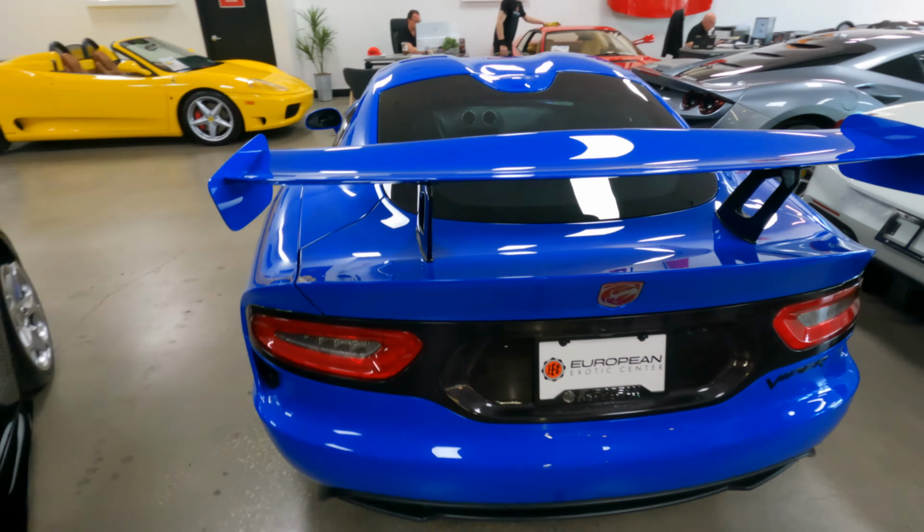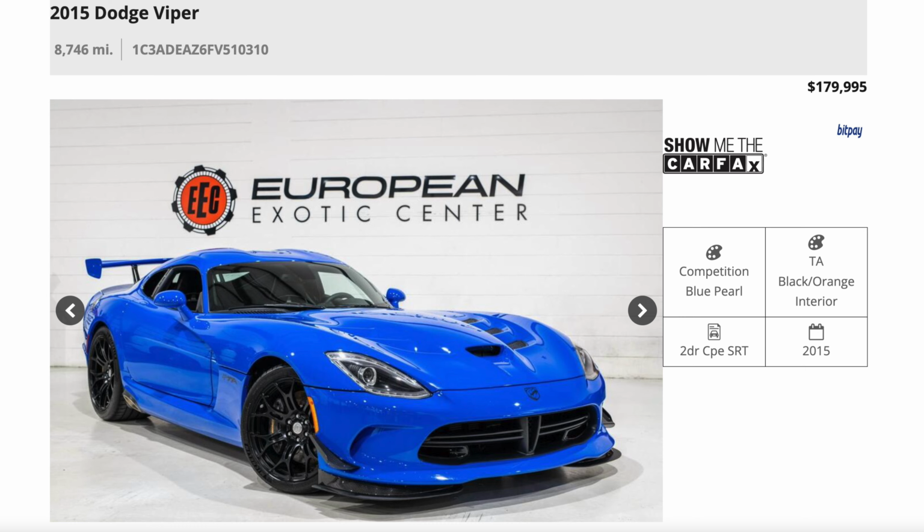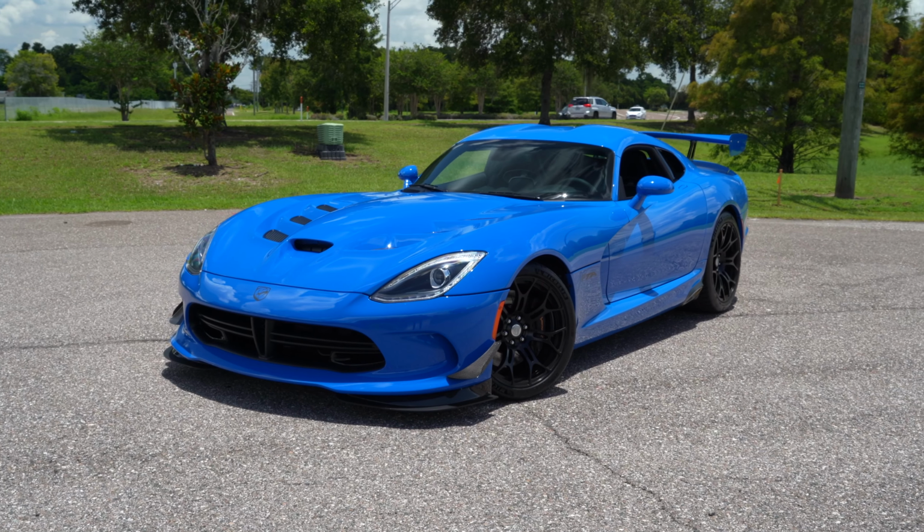222 extra pounds of downforce at 150 miles an hour, in between the normal Viper and the ACR. This one's finished in competition blue, has just 8,000 miles. It is available for sale here at European Exotic Center in Tampa, Florida. So let's go ahead and take it out for a drive.